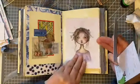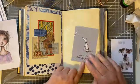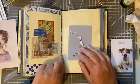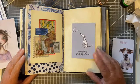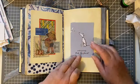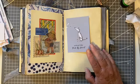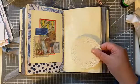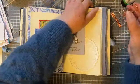So either this or this or this. There's something about the grey, and although there's no grey in that, there's something about it, and I like the way that the dog is facing in the way. So I think we'll do that as part of a collage, and we'll just collage round this corner. So let's decide what kind of collage we're going to have.